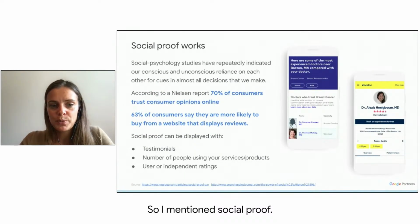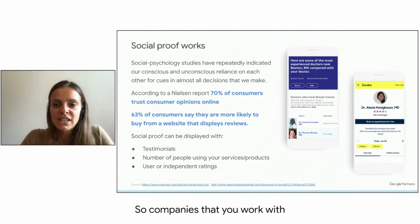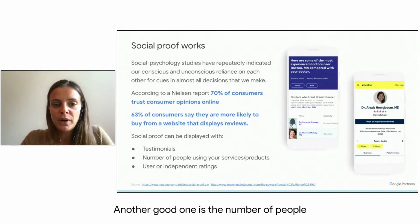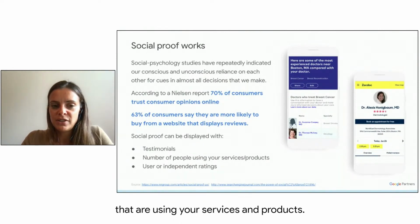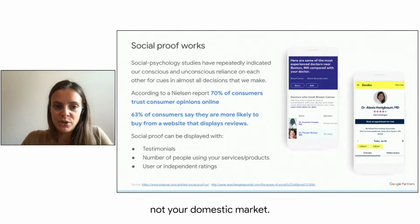So I mentioned social proof. Logos are a great thing to add on your site, as are companies that you work with in the market and local testimonials. Another good one is the number of people that are using your services and products. Always remember that you're operating in an international market, so it's not your domestic market.